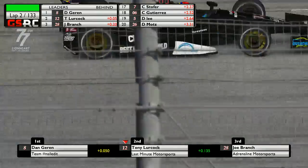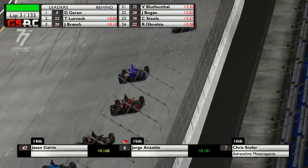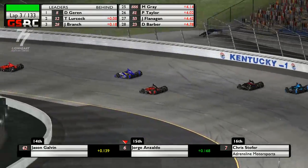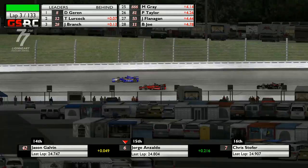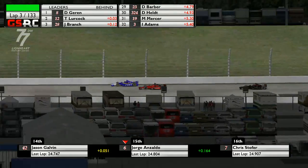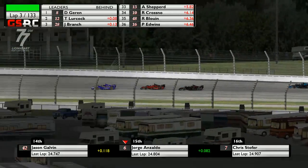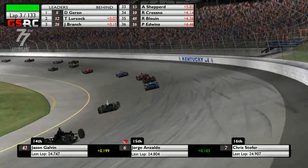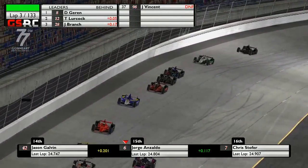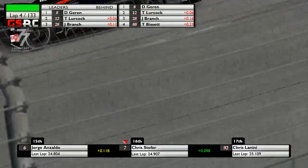George Anzalmo back here moving up through the field, working with his buddy Jason Galvin. Galvin in 14th, and Anzalmo up to 15th. Looking to the inside, there goes George. Jason up on the outside in the KGET DW12. George having a nice run down the backstretch into 3, getting a little company checking in there from Christopher. He's taking a run at it. These cars will suck up really quick, Brian. A lot of draft on this track.